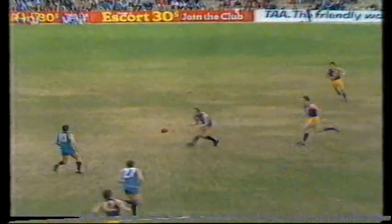That passage of play went the length of the ground after Whittlesey stopped the run from Torrens. Viney took the risk, and there's no doubt that Wilmott is the focal point there. The quick hand pass, and Painter his second within a minute.